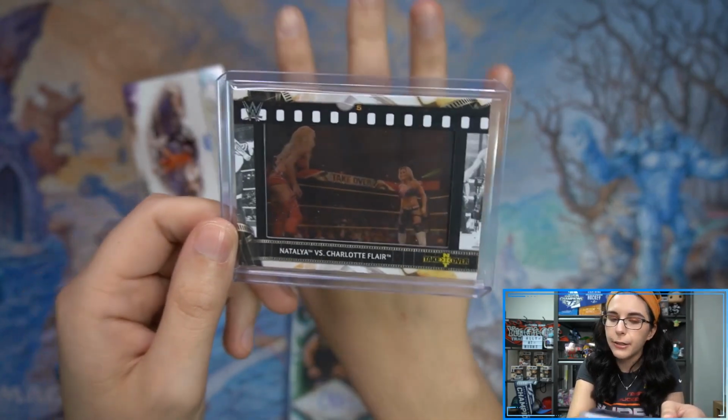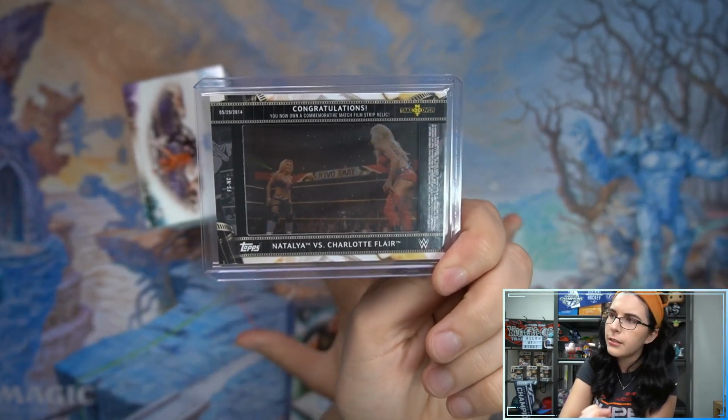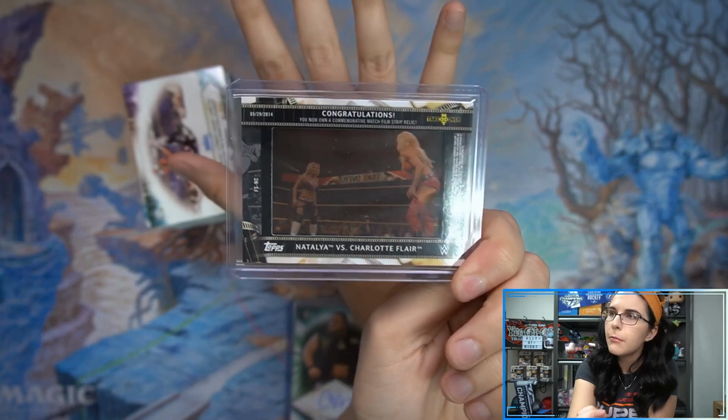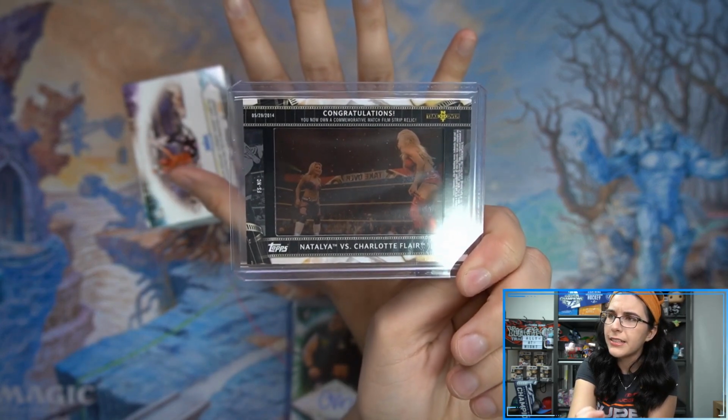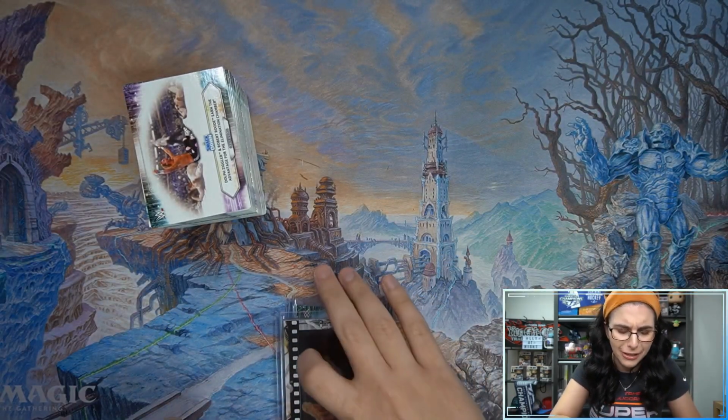Very cool imagery here, and I'm sure this is when I was out of WWE. I finished when I was towards later middle school. I just ran out of time to keep up with it, but it looks like quite the moment here, Natalia versus Charlotte Flair. So I really hope you enjoyed all of these new additions to your collection.